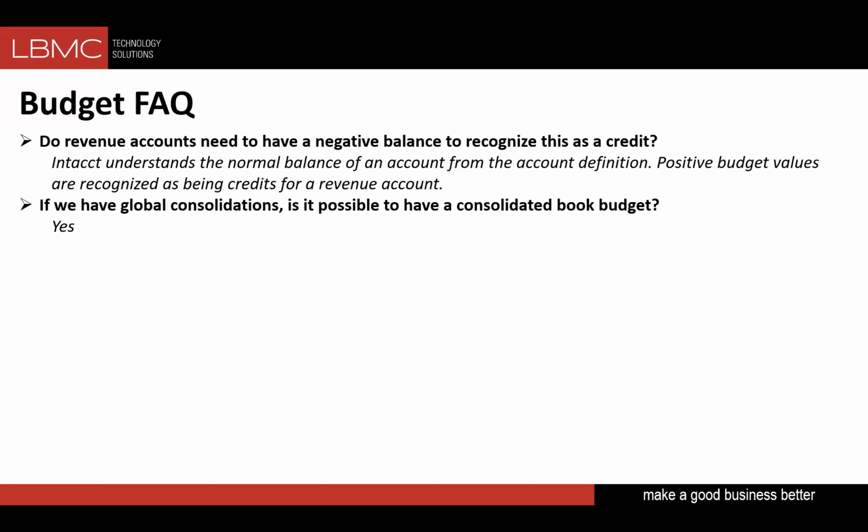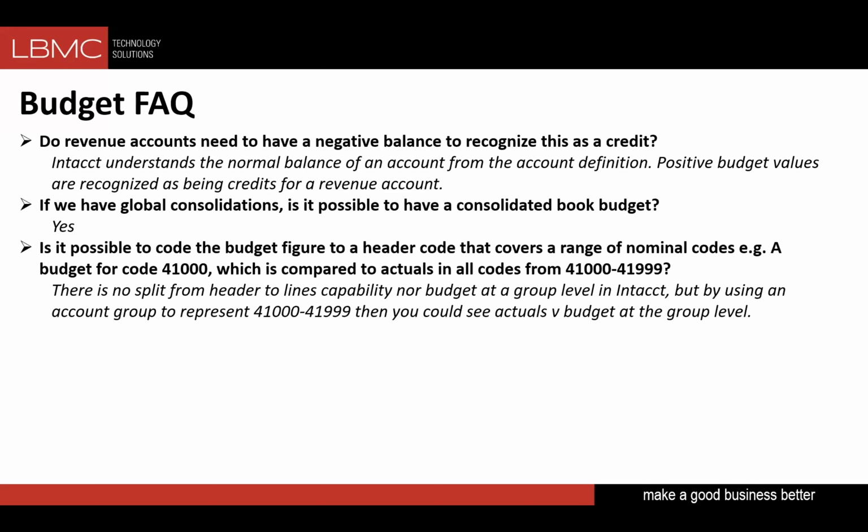If we have global consolidations, which I know some of the people on the call do, is it possible to have a consolidated book budget? Yes, it absolutely is. Is it possible to code the budget figure to a header code that covers a range of nominal codes? For example, a budget for code 41,000, which is compared to actuals in all of our codes from 41,000 to 41,999. No, there is no split from header to lines capability, nor budget at a group level in Intacct. But by using an account group to represent that 41,000 to 41,999 account, then we could see actuals versus budget at the group level.